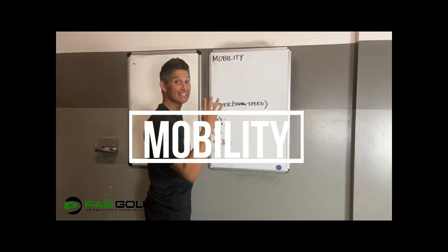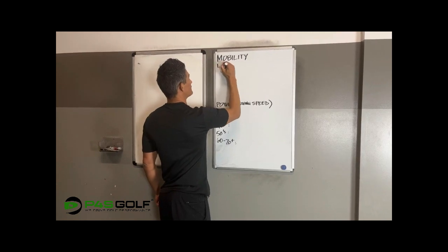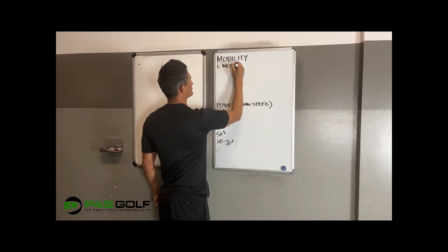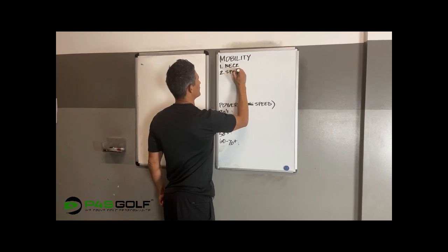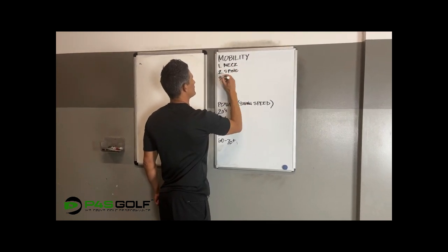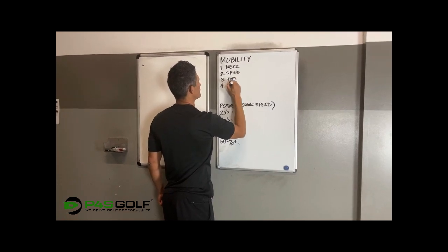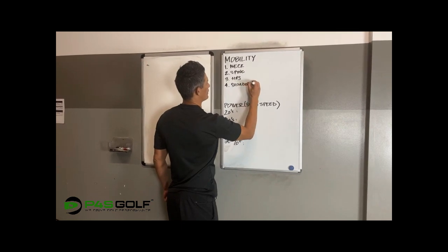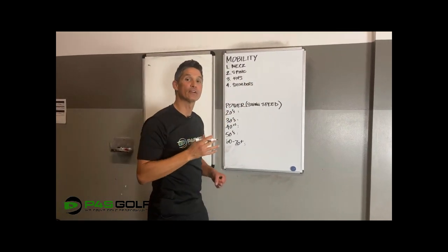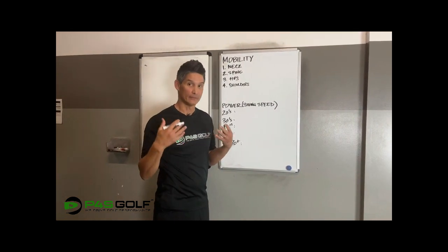We've got 4 key rotary centers, okay? Number 1 is the neck. Number 2 is your spine. Number 3 are your hips. And number 4 is the shoulders, okay? So those 4 key areas need to be able to rotate. These are non-negotiables on the golf course.